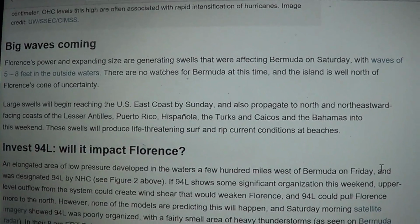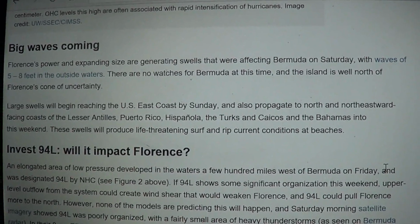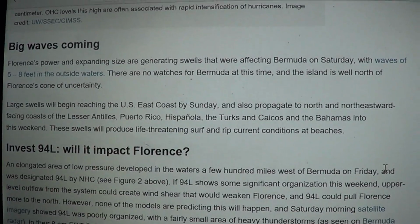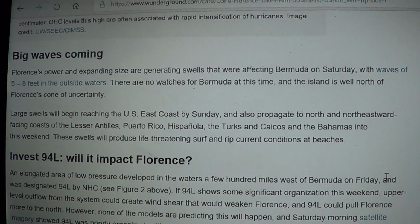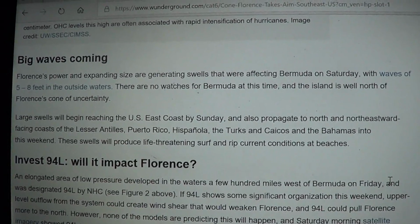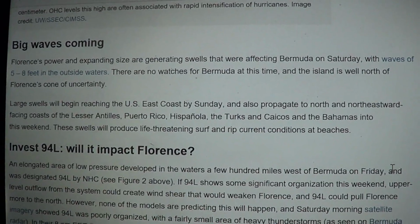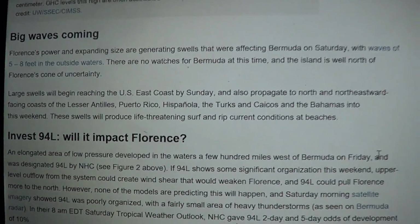Luckily for Bermuda, large swells will begin reaching the US east coast by Sunday, and also propagate to north and northeastward facing coasts of the Lesser Antilles, Puerto Rico, Hispaniola, the Turks and Caicos, and the Bahamas into this weekend. These swells will produce life-threatening surf and rip current conditions at beaches.